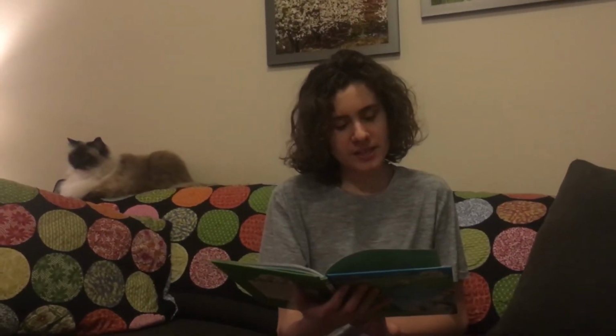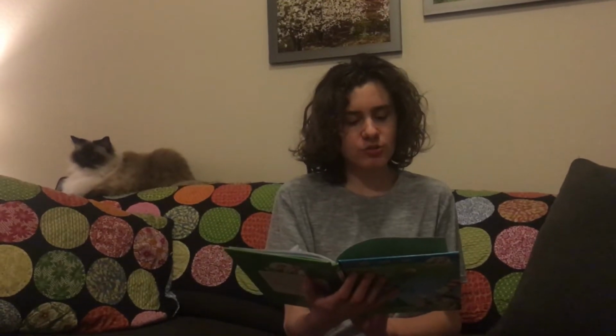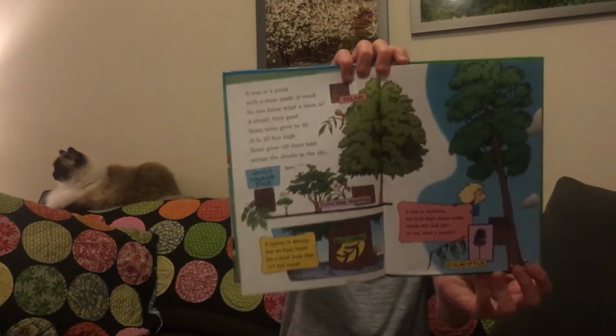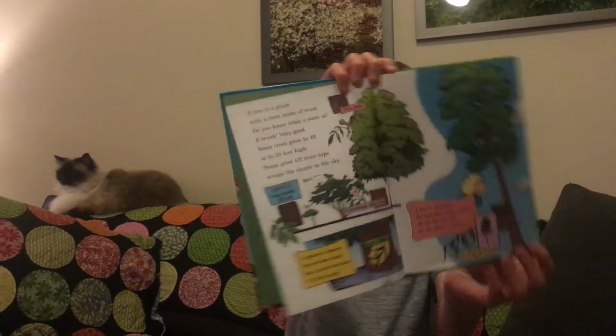A cypress in Mexico that we have found has a trunk more than 117 feet round. A tree in Australia, the land that's down under, stands 492 feet tall. Oh my, what a wonder. There we go. You can look at this.